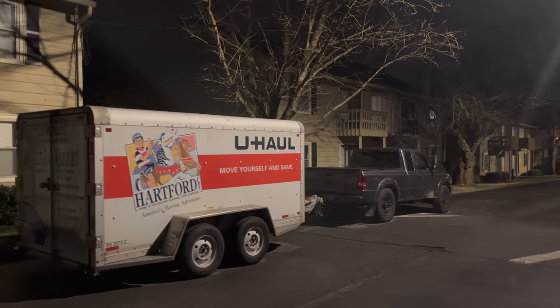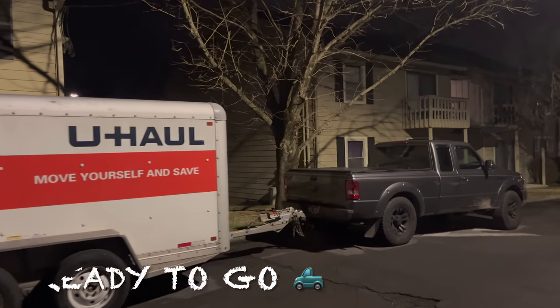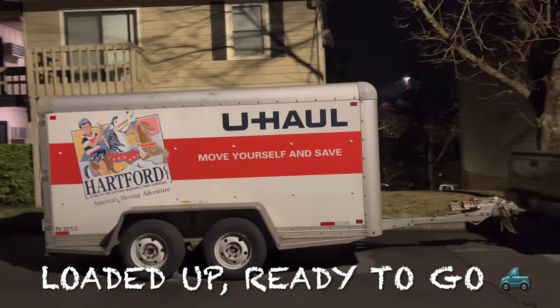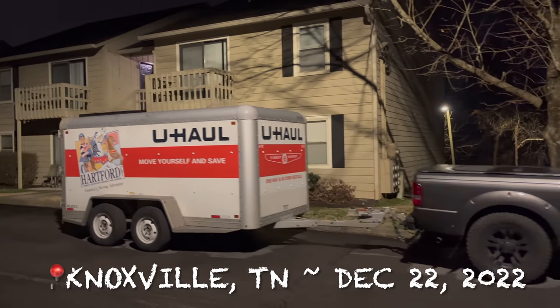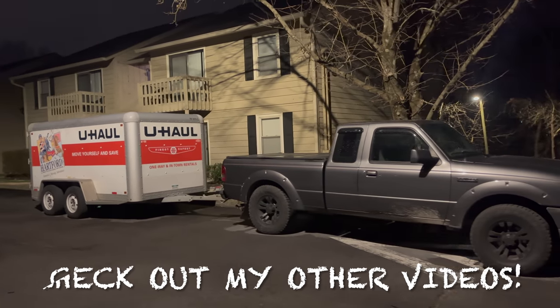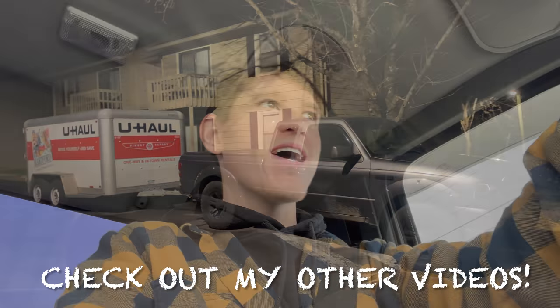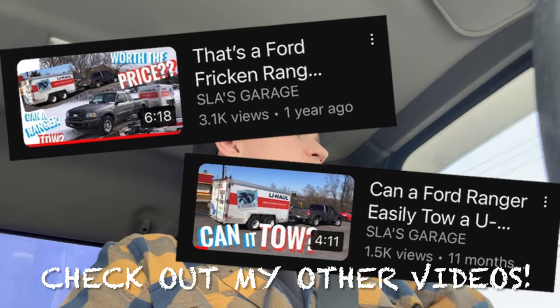It's a 6x12 cargo trailer, and I will be towing a load full of all my stuff with my 2007 Ford Ranger with the 4-liter V6. If you're interested in seeing how this baby handles all that weight, make sure you watch until the end of the video. This will be my second tow with this truck.